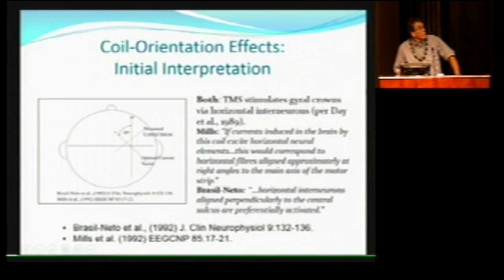And so both papers interpreted their results, which really said they're stimulating M1. They both said we're stimulating M1, and they both acknowledged that they couldn't reach M1 because they could only hit the convexities, and so they each postulated different mechanisms for how they were hitting M1 when they couldn't hit M1. All right, so that's super convoluted. Why would they do that?